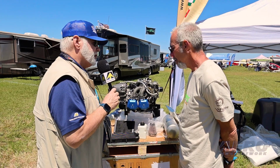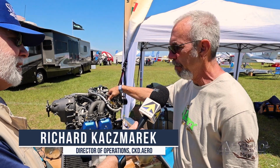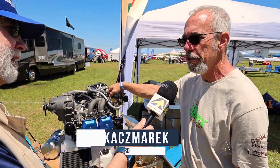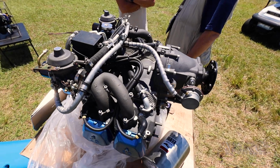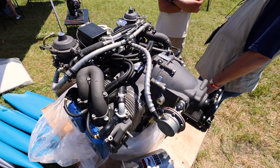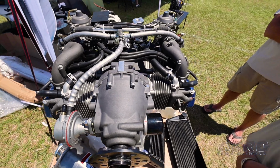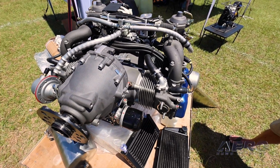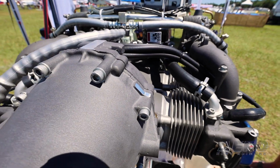Tell us what's happening with this particular engine. So CKD brought the Zonsen engines to the U.S. just before the start of Oshkosh last year. We brought one to that show. Now we are in full sales of the engine, so we can offer all the different variations of the engine. Of course, everybody looks at this thing and they say it's a copy of a Rotax 912. Technically, yes, it is a clone of the 912.